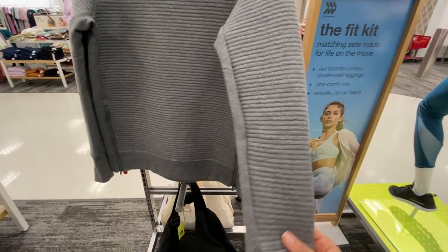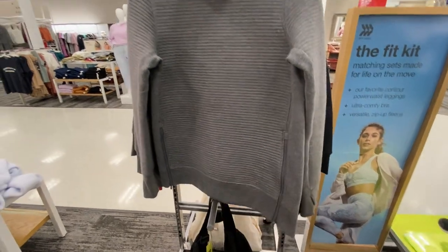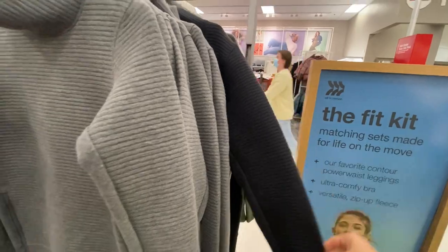I really like this rib pattern here. And then it has a little zipper here as well. Super cute, comes in gray and also in black.